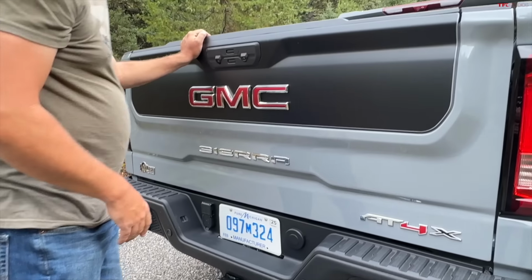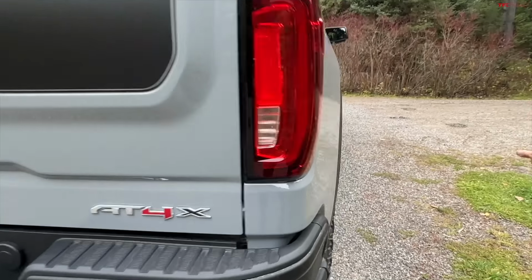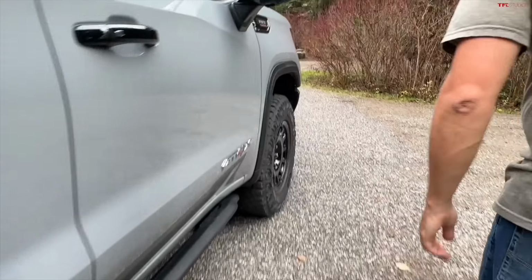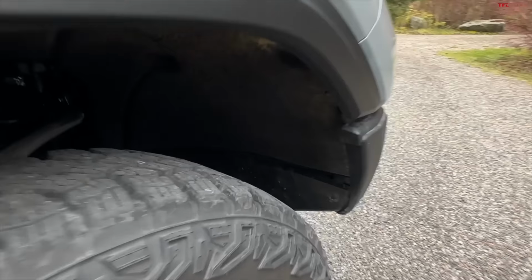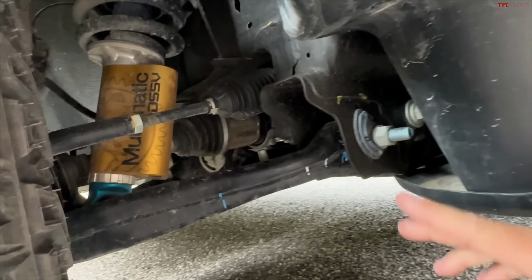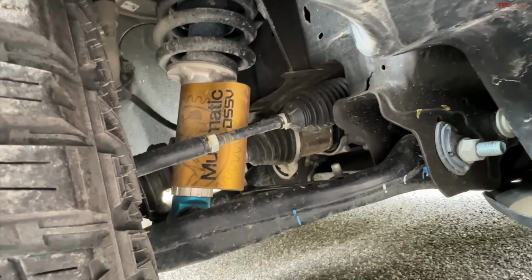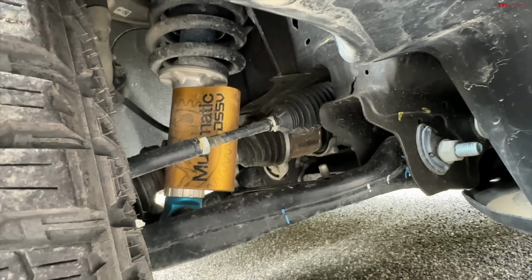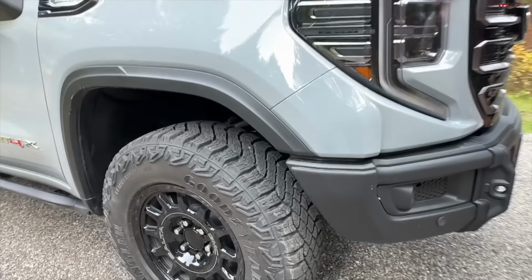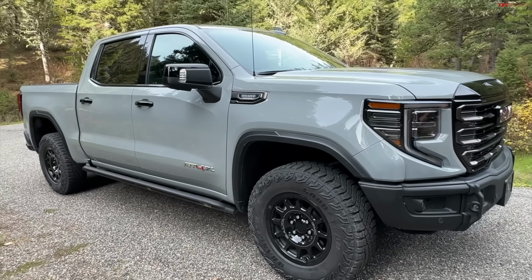And AT4X gives you a couple things. Of course, suspension. Let's see if we could see, well, we can't really see that really well. We could see it from the bottom here. Multimatic shocks right there. They introduced it, of course, on the smaller trucks, they're mid-sizers, and then this suspension technology is now coming to the light-duty half-ton and also the heavy-duty trucks in their lineup.